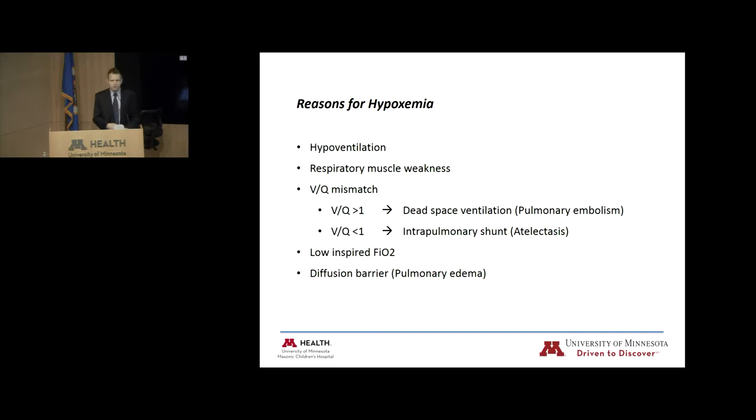But the more important part for our pediatric patients, what we are dealing with more on a regular basis, is actually VQ mismatch, so ventilation perfusion mismatch. VQ levels greater than 1 mean you have dead space ventilation, for example, in the setting of a pulmonary embolism. Your alveoli are ventilated, but there's no lung vasculature that perfuses them. So it's essentially unnecessary or wasted ventilation. On the other hand, VQ levels of less than 1 account for intrapulmonary shunting and atelectasis, and that's what pretty much often happens. We talked about airway closure in younger kids. We talked about sedation or anesthesia that leads to atelectasis and alveolar collapse.